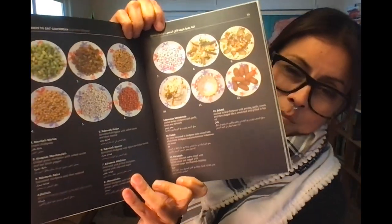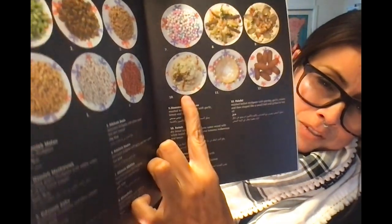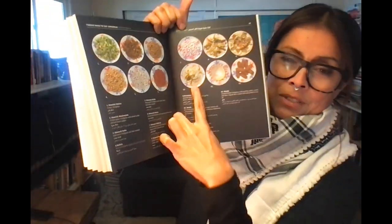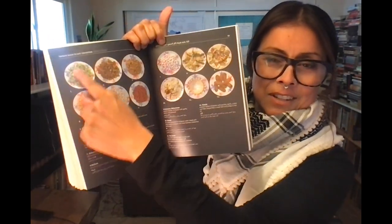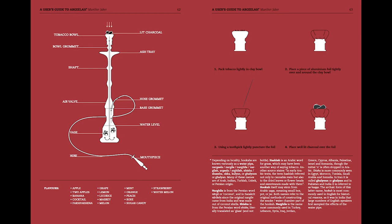I love this one. I remember it so much. 12 ways to eat chickpeas. And it's number 10 that most of the world knows. But it's just the hummus that we know. But all of this is hummus too. It's just different hummus. Hummus plates. Different hummuses. Here's the argile, the water pipe. I mean, this is serious everyday life. It's the sense of the argile. There's the smoke.